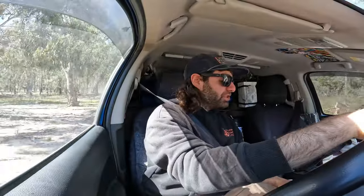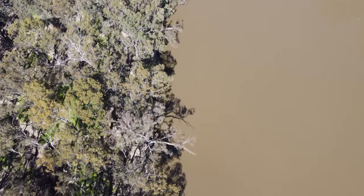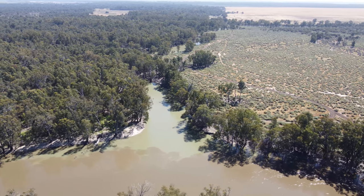So we've just gone and checked out the Murray River, Murrumbidgee River junction, where obviously the two rivers come together and meet. And it was pretty incredible, the contrast between the really brown, dirty water of the Murray compared to the olive color of the Murrumbidgee. I'm pretty sure they're the two longest rivers in Australia coming to meet together.